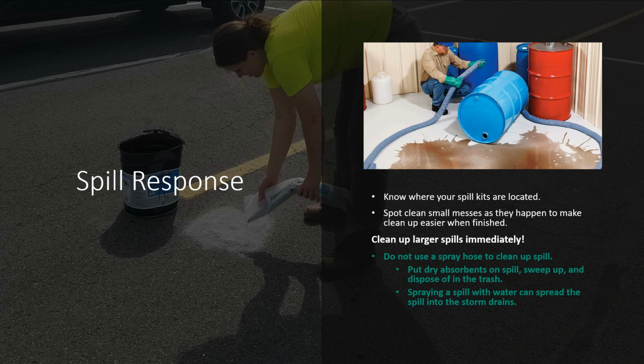Instead, put down dry absorbents on the spill and let the absorbents capture the spill. Then sweep up the absorbents and dispose of them in the trash. Spill response can be critical in capturing the spill before it gets into the creeks.